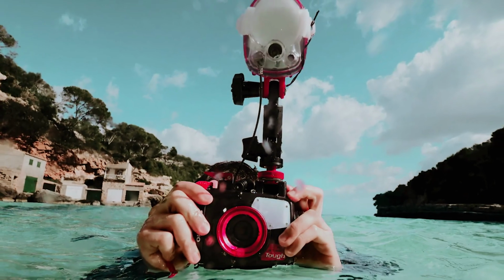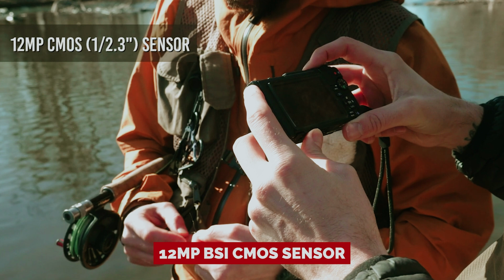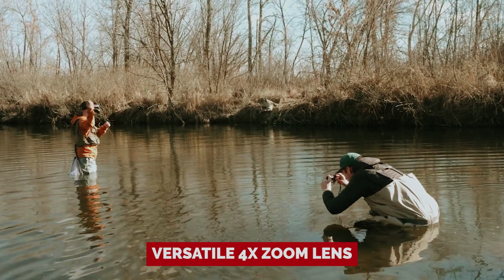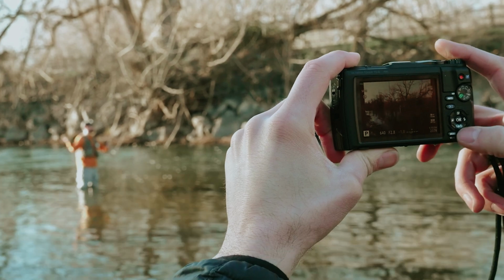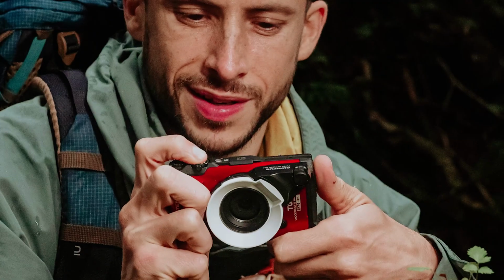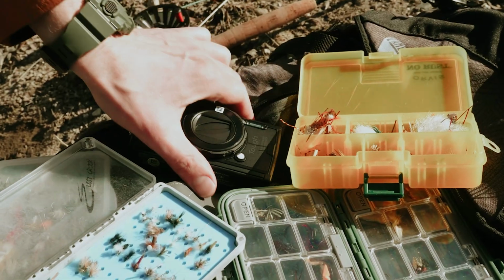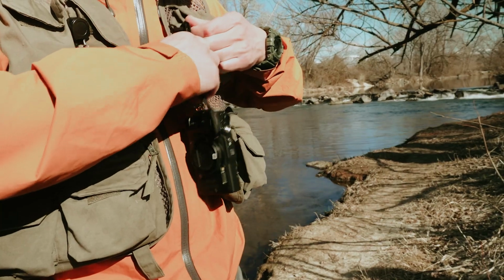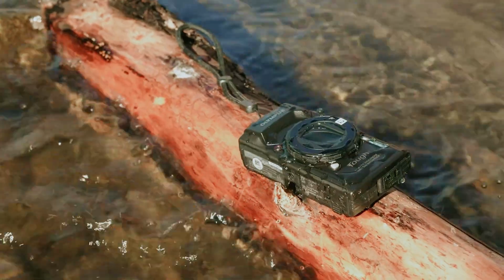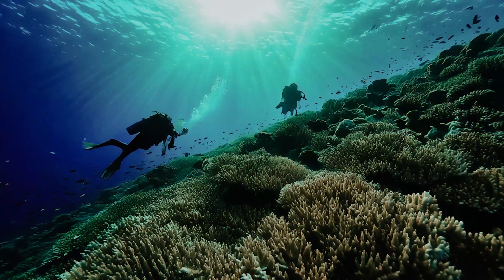Now about those snapshots you'll capture. It may flaunt a 12-megapixel BSI CMOS sensor, which might sound unassuming, but don't let that fool you. With its versatile 4x zoom lens, you're all set to snap stunning landscapes or cheeky selfies that will have your friends begging for more. And if you find yourself head over heels for this trusty companion, who can blame you? Olympus has a treasure trove of accessories ready for your adventure-loving soul. Think action mounts for the thrill seekers and underwater lights for those unforgettable ocean dives.